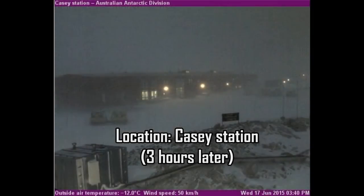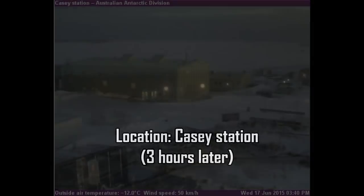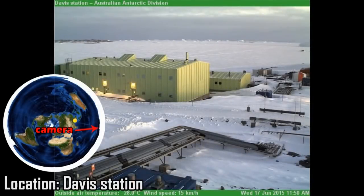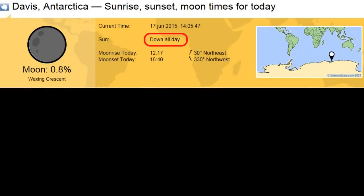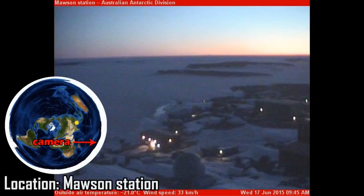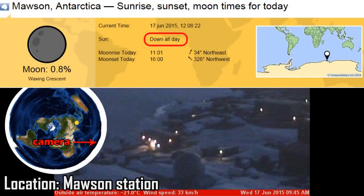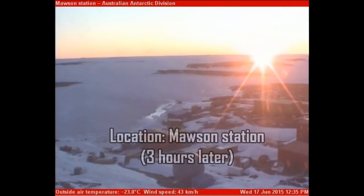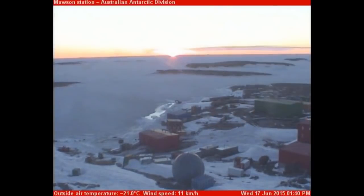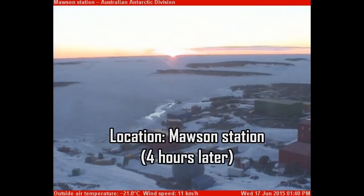Location: Casey Station, 3 hours later. Location: Davis Station. Location: Mawson Station. Location: Mawson Station, 3 hours later. Location: Mawson Station, 4 hours later.